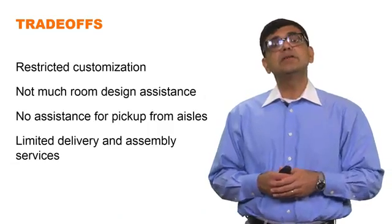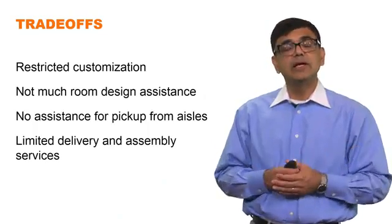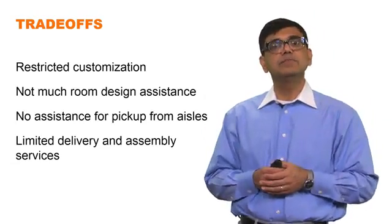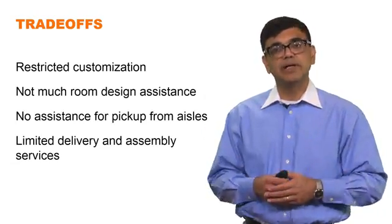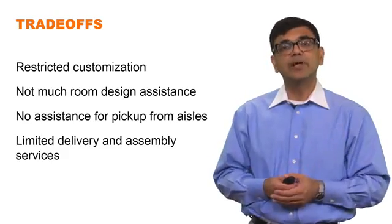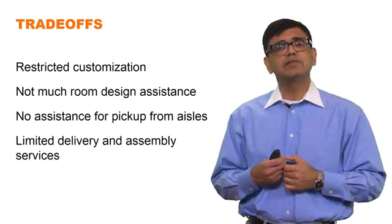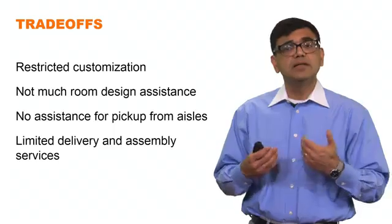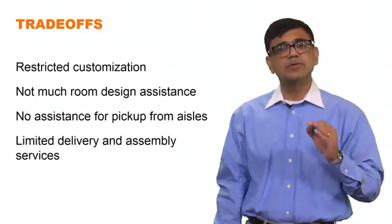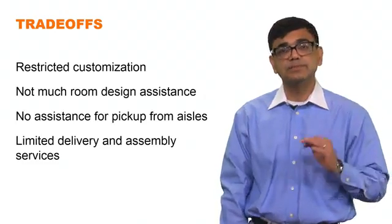Limited delivery and assembly services. Again, there are horror stories of IKEA delivery because that's not something that they're focusing on, and that's a trade-off that they're willing to make. They're not a delivery company. They're not a we-will-assemble-it-for-you company. They're outsourcing those things, and at least on the basis of some of the articles, they don't seem to pay too much attention to these kinds of services. So those are conscious trade-offs that they're making in terms of not offering these things to customers.